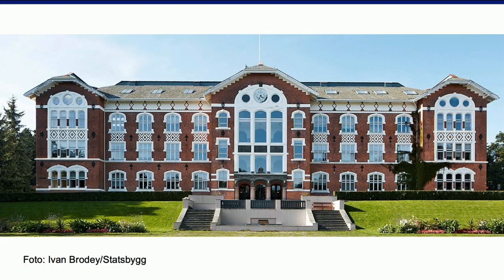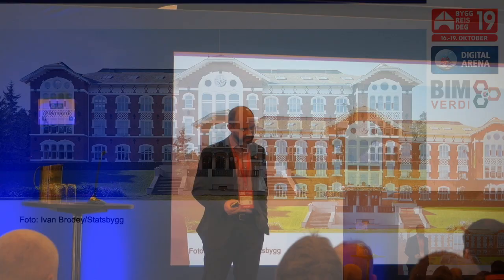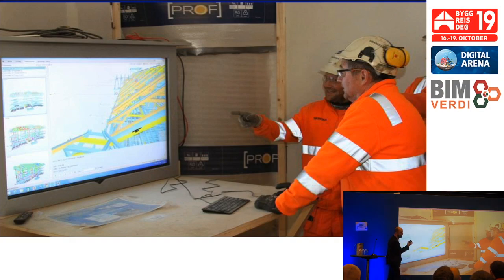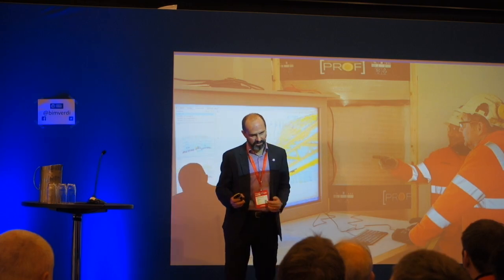The biggest refurbishment project that I've been involved in is this one at Ås, a building which is over 100 years old, where we were to put in a whole load of new high-tech equipment. This was a building with all sorts of funny shapes, and fortunately here we had BIM to help us. Otherwise it would have cost a whole lot more and taken a whole lot longer. I had a fantastic digital experience here where we took what usually only goes to designers and project engineers, and we made it available to the tradesmen out on site. And it really did make a fantastic difference.